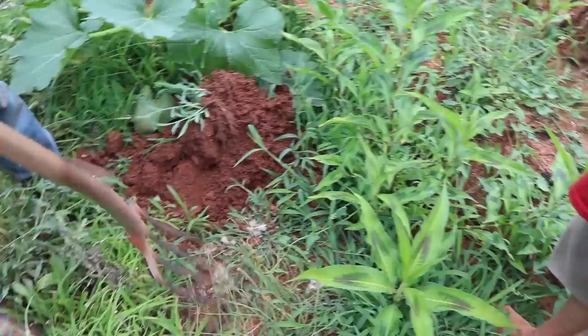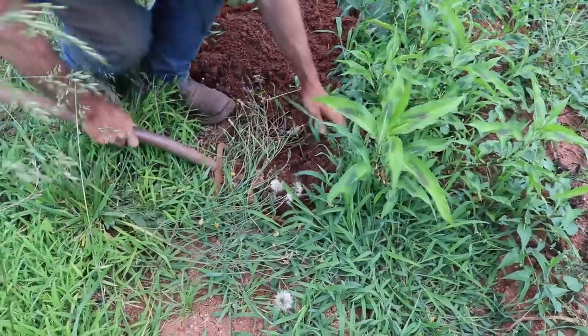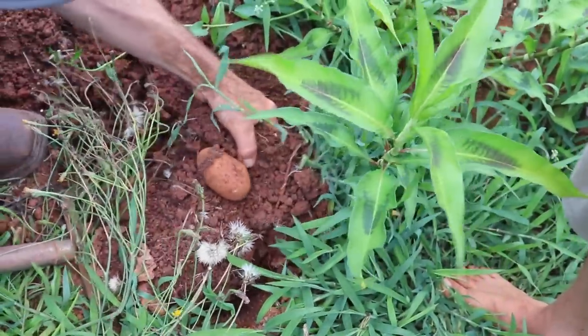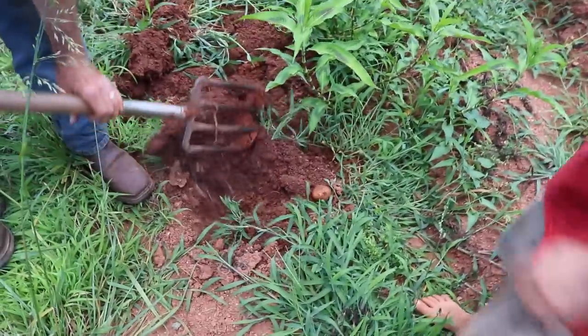See a bunch of weed seeds. That's what I see. Wait, hold on. Here's one. Here's one. Take that to the wagon. A russet. I don't know. I don't think that worked. I don't think so. Oh.